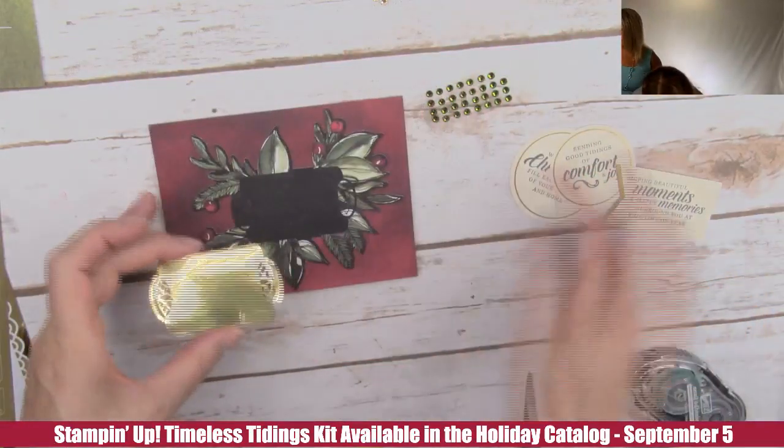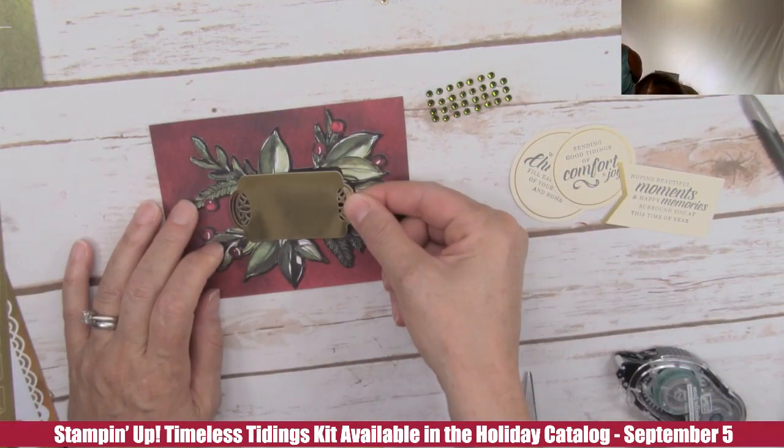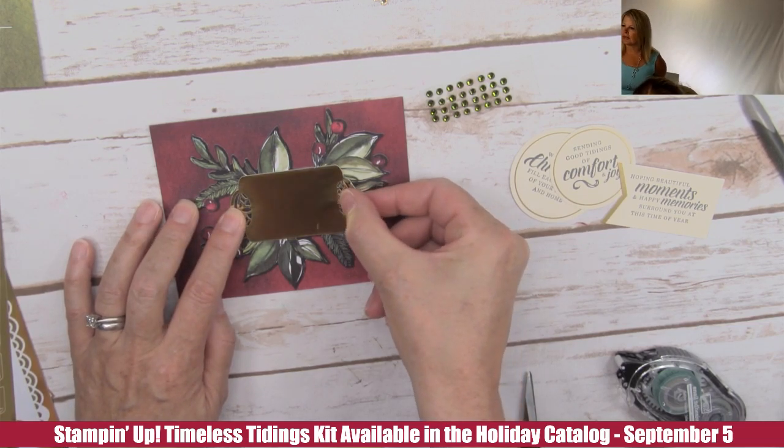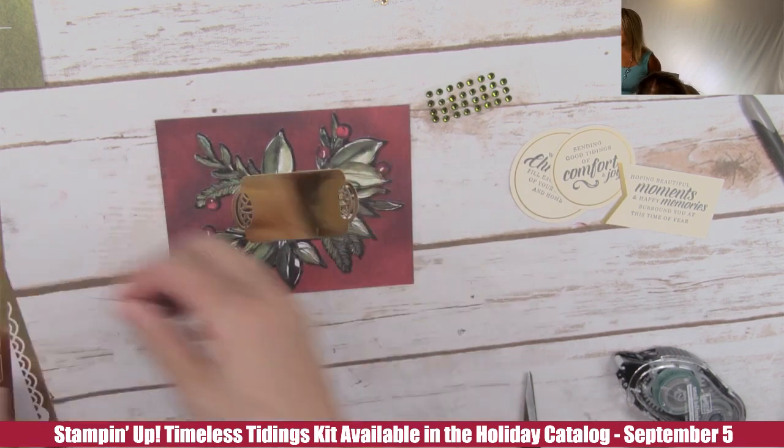Janet, they're all folded. She was asking if it was flat, not folded, but they're all folded. They're all standard size. Yep. A2 cards. Yep. There we go.